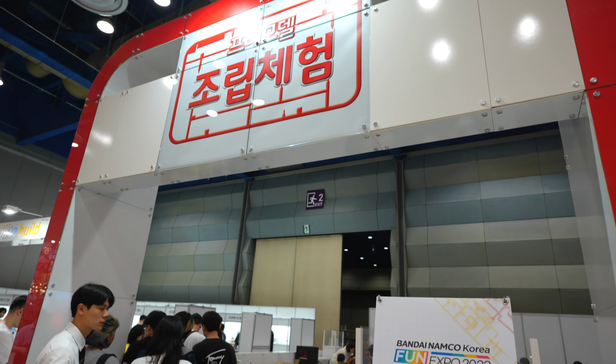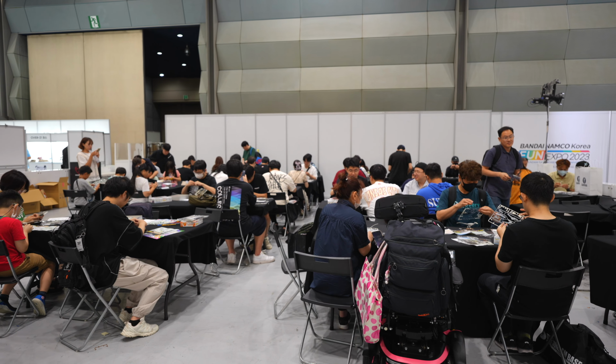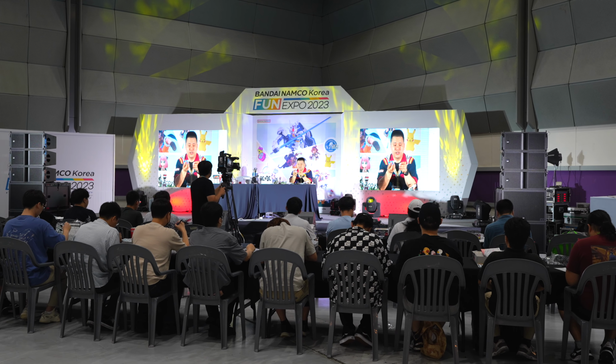Here is a build experience you get to do for free. I did it the first time I went to an expo and you get a free little RX-78 to build. They also had a live demonstration you could follow along to.